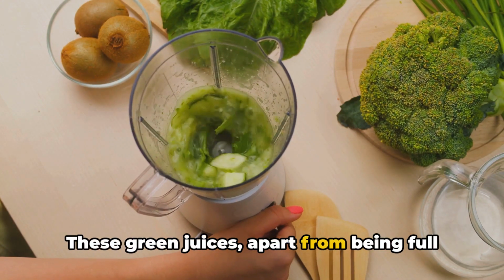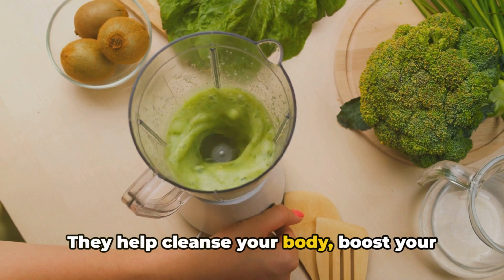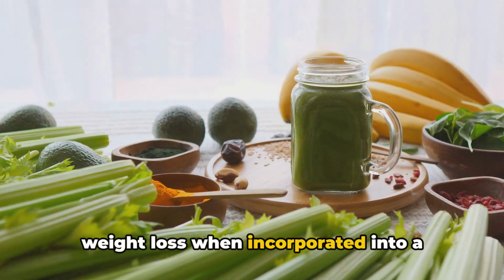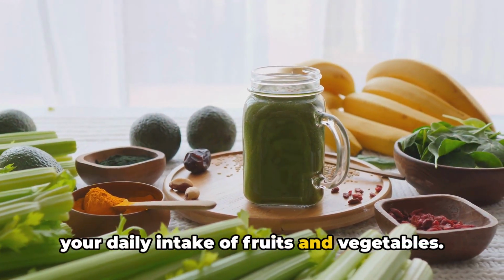These green juices, apart from being full of nutrients, are also incredibly detoxifying. They help cleanse your body, boost your immune system, and can even contribute to weight loss when incorporated into a balanced diet. Plus, they're a great way to increase your daily intake of fruits and vegetables.